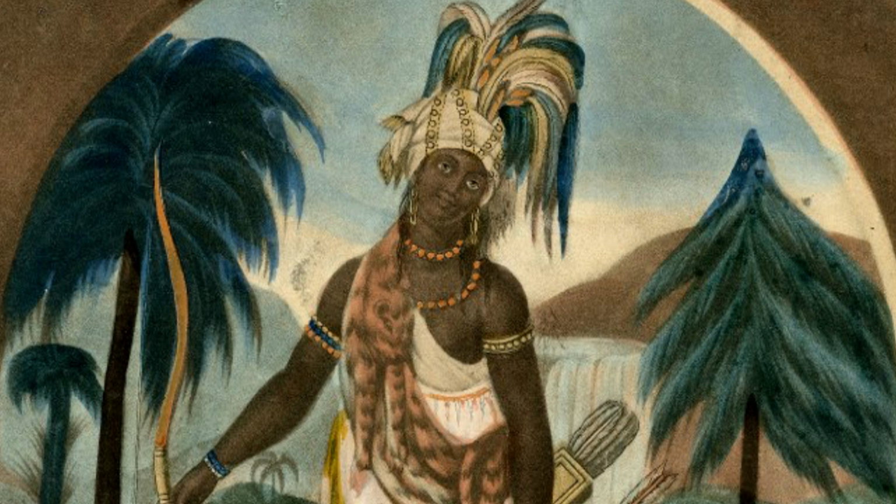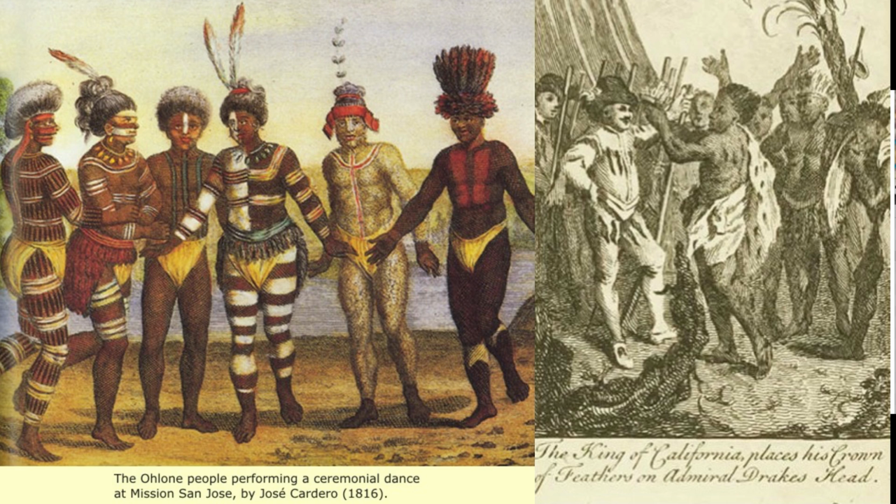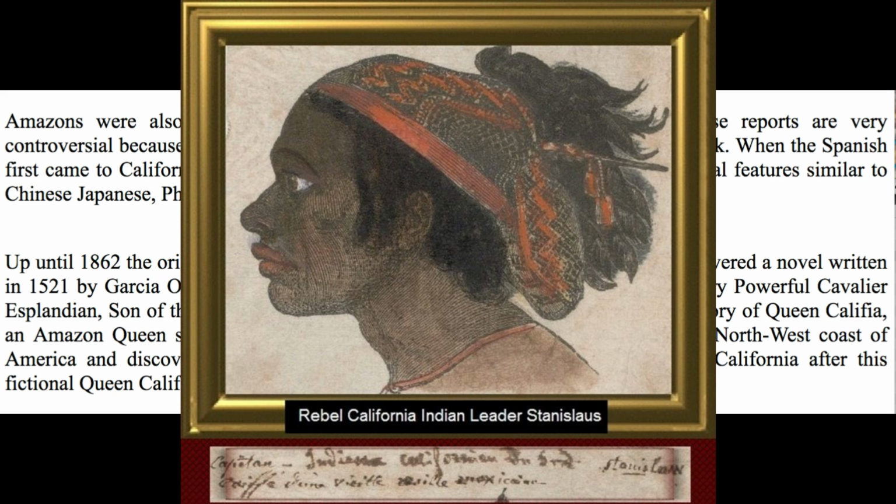Alright, again, the emblem of America shows the Queen Khalifa, right? It's supposed to be an allegory, but it's actually representing the so-called black nations, the Black Californians, the aboriginals of California. When the Spanish first came to California, they found 2 races of people: the Indian people with racial features similar to Chinese, Japanese, Philippines, and black Amazons.